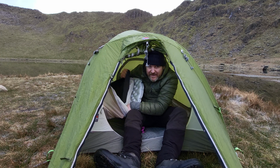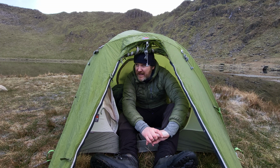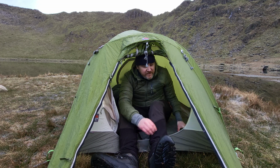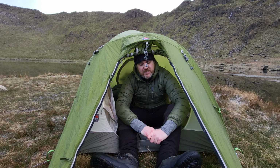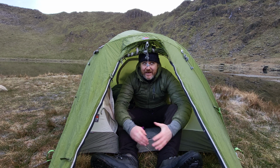This little foam mat here, that's called the Light AF. The A stands for, as the F stands for a word that sounds like duck. It is super lightweight and super compact, and of course I'm sitting on the Big Agnes 3rd degree. But yeah, I'm expecting a warm night, especially with a little heater to supply us heat.